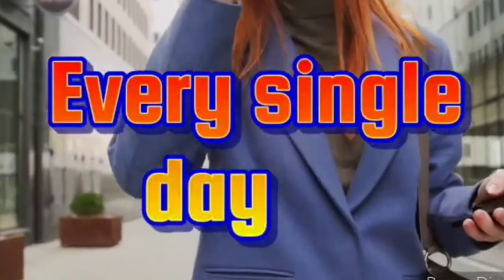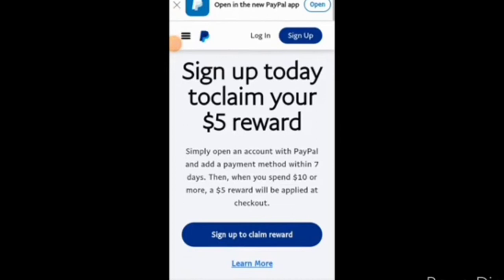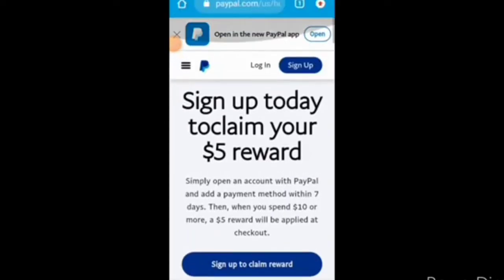Let's get started. To create your PayPal account, all you need to do is go to Google and search for it. Click on sign in and fill out all the information. It doesn't have to be that personal. If you don't have what they require, just use your mom or dad's info. It's just an account. I'm going to speed up the process for you while I create one.